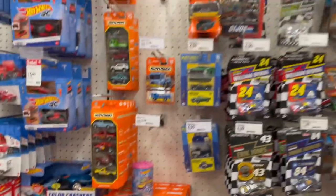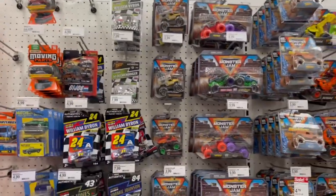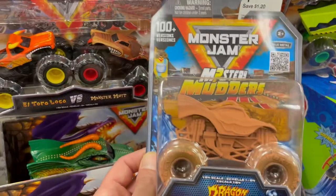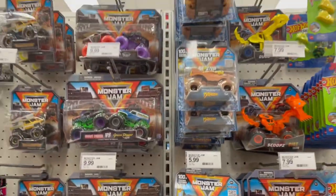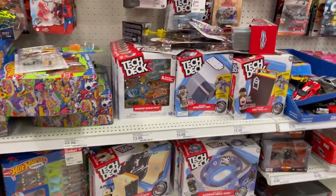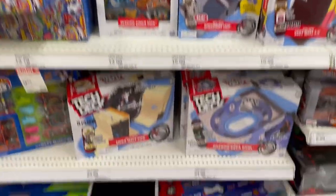And we do have some 8-packs. Diecast getting hit. Holidays diecast does get hit. Not like Lego, but it gets hit. We got Monster Jams. I didn't see any monster trucks. No monster trucks here. We do have some Mudders in the house. Some Hot Wheels skate, and Tech Deck. Good representation of Tech Deck here.